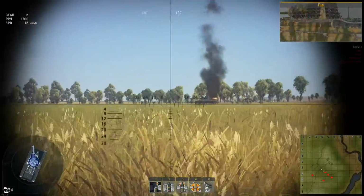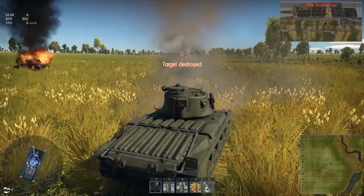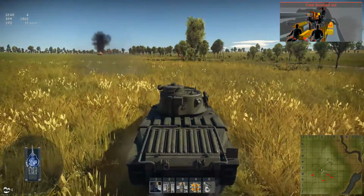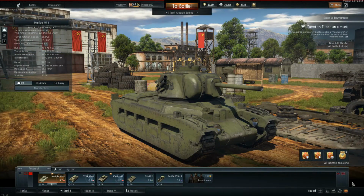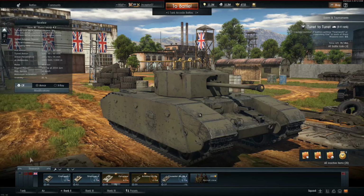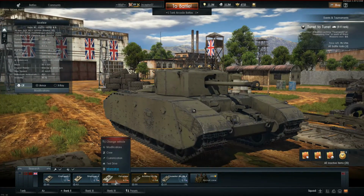Alright, let's just take out the Panther and let's move on before we spend too much time on this. Alright, there we go. We're back in the hangar now. Let's move on to the next one, the A33 Excelsior.